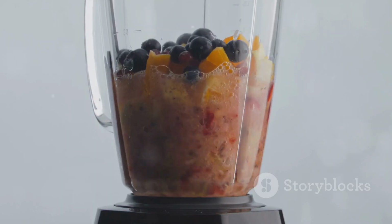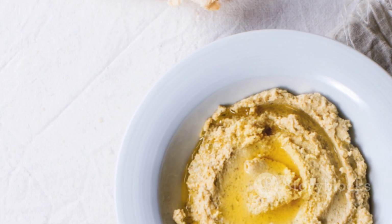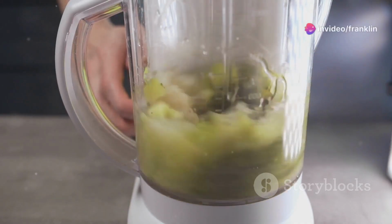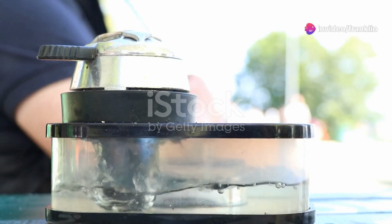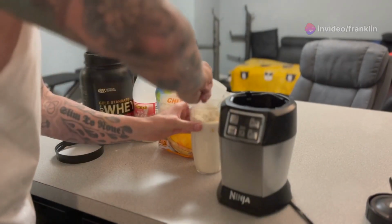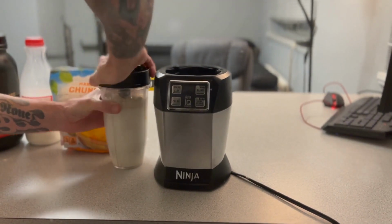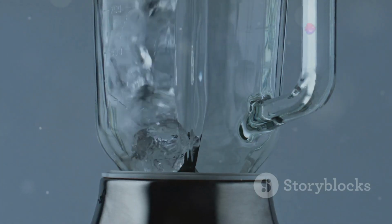Think about it. Silky, smooth smoothies in seconds, creamy hummus without the fuss, even hot soups from scratch, all at the push of a button. The possibilities are endless. And let's be real, who doesn't love the satisfying whir of a blender pulverizing ingredients into pure deliciousness? But here's the catch.